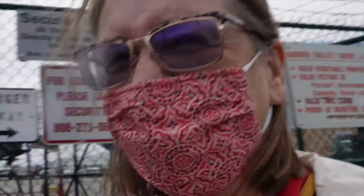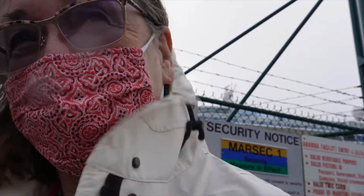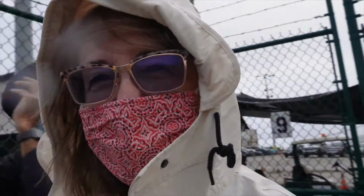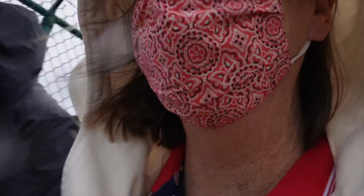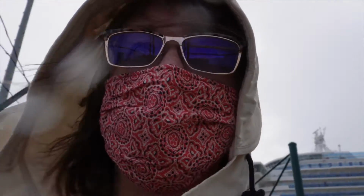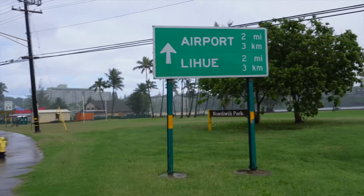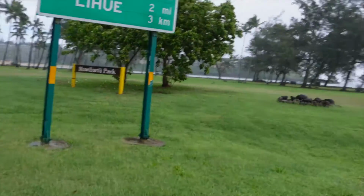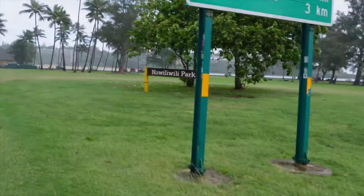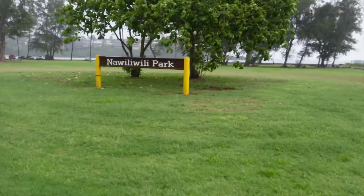So we're walking, it's starting to pour. I think we're gonna get in a storm. It's unfortunate that we can't go on our tour. I have to put this camera away, but we're taking a walk. Really near the airport. If you go right out of the cruise ship terminal, this is what you'll discover. It's a walk away, then Nawiliwili Park.